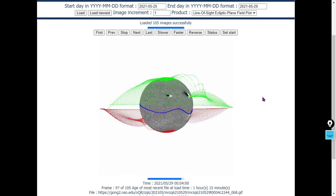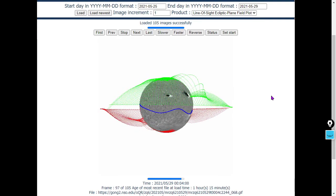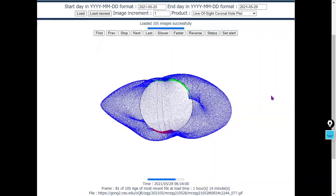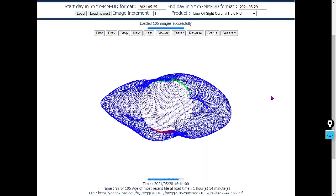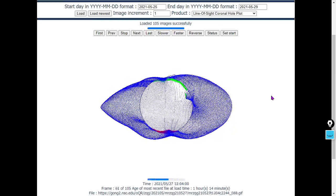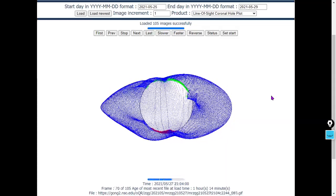Green current sheet is the North Pole-oriented current sheet. And we'll also show you the Sun's B field here. Here's the Sun's B field, the line of sight coronal hole plot. And surprisingly weak coronal hole activity here, a lack of coronal holes, including transequatorial ones, as Cycle 25 is really taking its time to progress here.